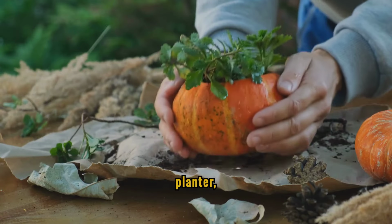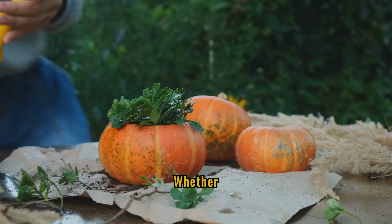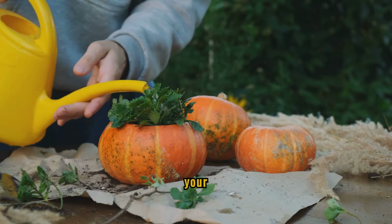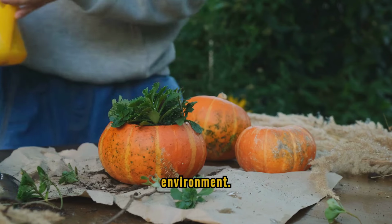To create a DIY planter, gather some pots, soil, and your favorite plants. Whether you choose succulents, herbs, or flowers, adding greenery to your home can improve air quality and provide a touch of nature, enhancing your living environment.